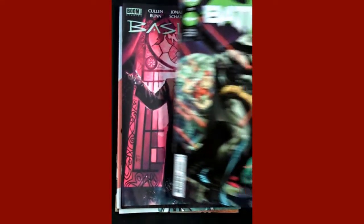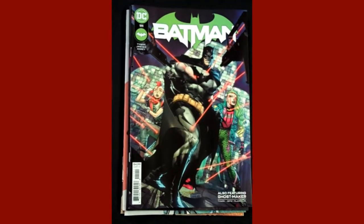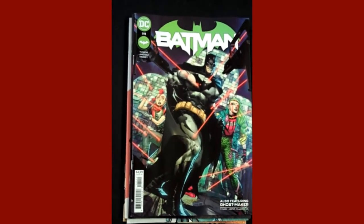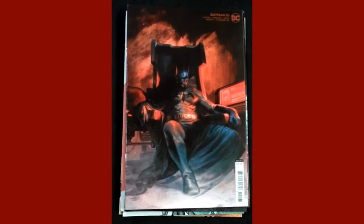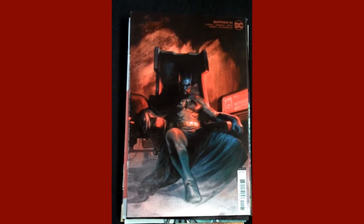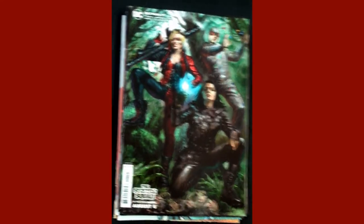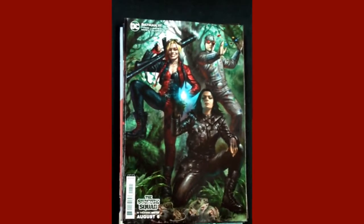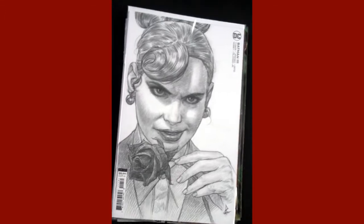From DC, we have Batman issue 111. And then we have just an outstanding variant cover. We were going to give that a top 5 cover of the week nod, but we're going to instead give that to the Suicide Squad Batman 111 variant. Just gorgeous. And I believe that's probably the 1 in 25 variants right there.